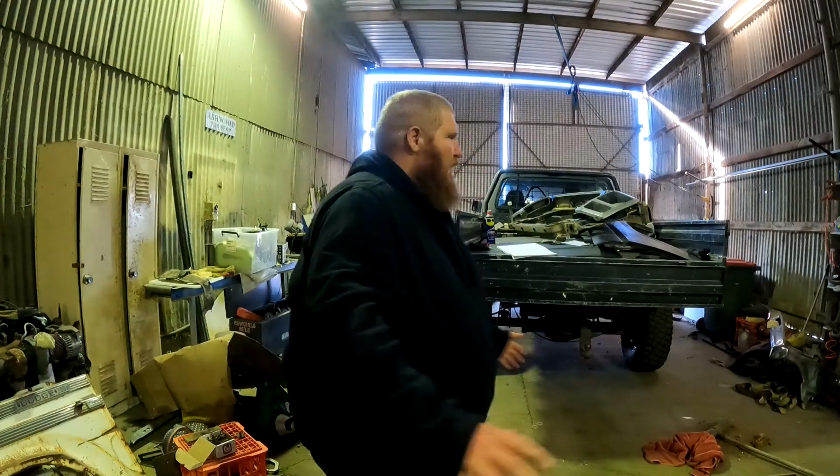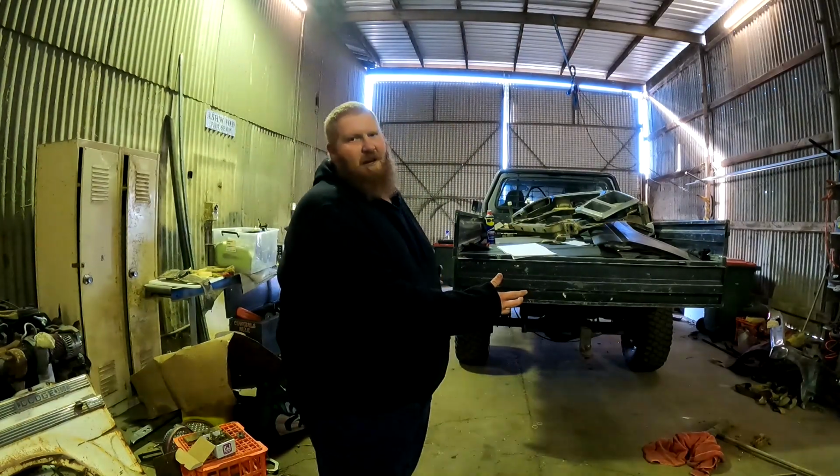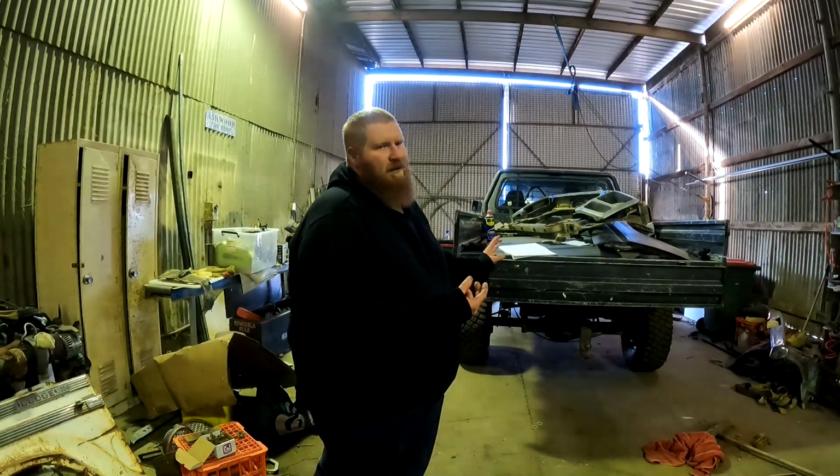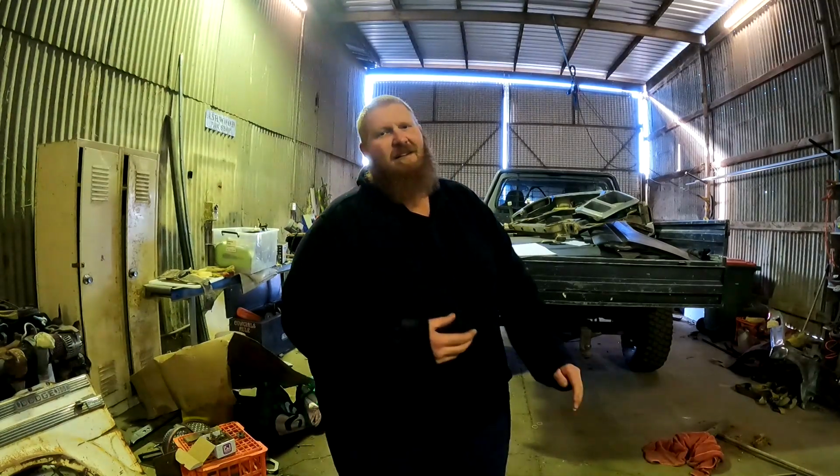Could I put a 30-foot gooseneck behind a V8 Cruiser, a single cab? Possibly. Dual cab might be pushing your limits there a little bit. You could probably do it, but is it going to do it easily? No. So that brings me to the first truck I am going to build, which all started with this 1984 F350 truck behind me, which you'll see more on later.